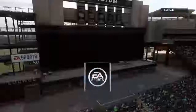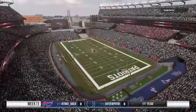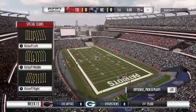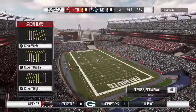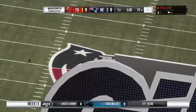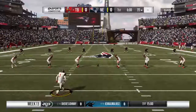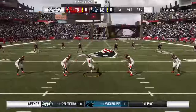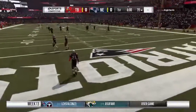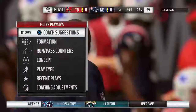EA Sports coverage of the National Football League brings us to Gillette Stadium in Foxborough, Mass. The scene a few moments ago, here it is. It's unlike any other in sport as both teams made their way out of the tunnel. These folks are fired up as their guys are ready to do battle between the Tampa Bay Buccaneers and the New England Patriots. The calendar has turned to December, and we're in the home stretch now as we're underway in Week 13. And that'll carry over the back line of the end zone for a touchback.